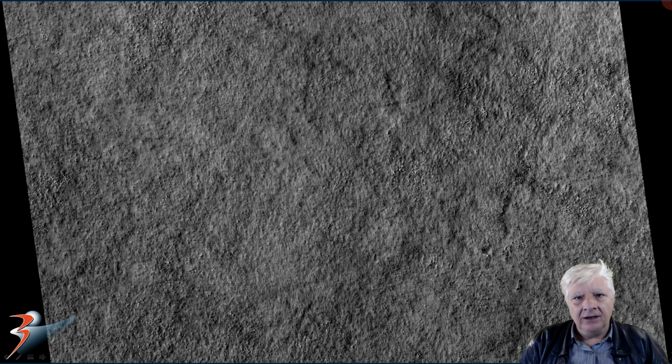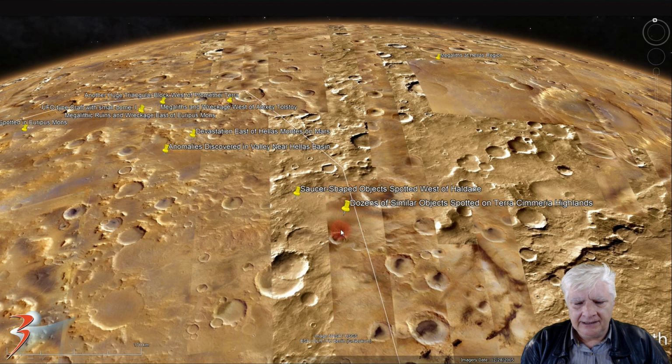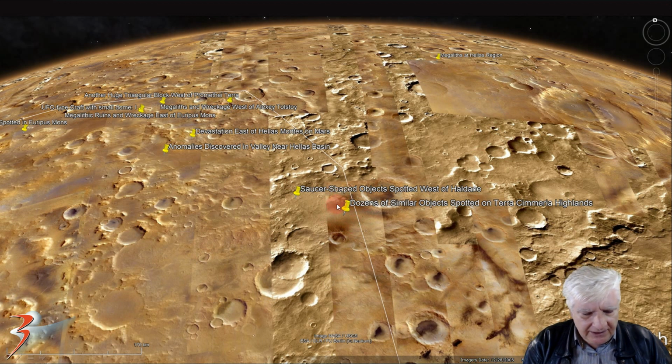There's a look at the low-res black and white, and the anomalies I'll be showing you are some of these white specks that are littered across this flat region on Mars. The site is located right there folks, 53 degrees 33 minutes south, 127 degrees 22 minutes east. We'll have a look at some of the other anomalies towards the end of the video.